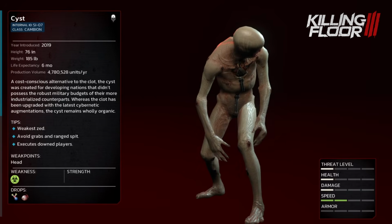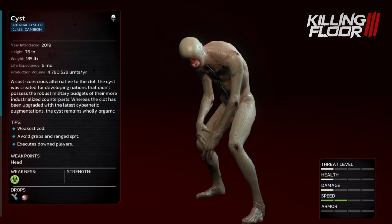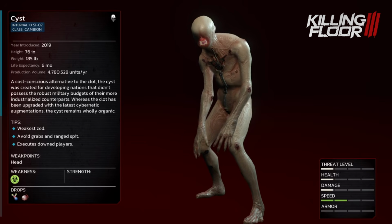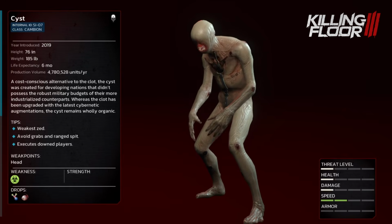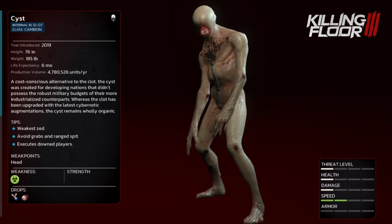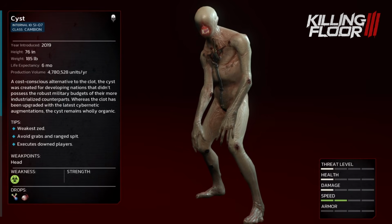Technically, it's the weakest Zed you'll face, but don't get careless. They can still pin you down with a grab and are the only units in their class to feature a ranged spit attack. Like their more expensive cousins, they are programmed to execute any downed player on sight. The strategy is simple: keep your distance to avoid the spit, watch for the grab, and aim for the head. It's a cheap unit, and with a well-placed shot, it's a cheap kill.